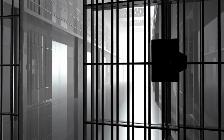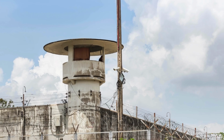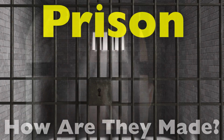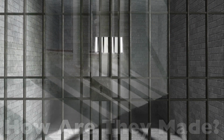When we hear the word prison, we often think of thick steel bars, tall fences, and watchtowers, maybe even scenes from movies or TV shows. But few of us ever stop to wonder, how are these prisons actually built? What does it take to construct a place designed to hold people, not just securely but humanely, under constant surveillance and for long periods of time?